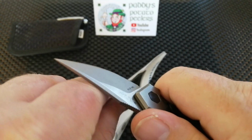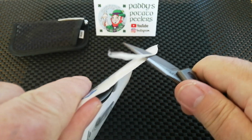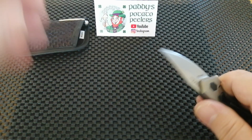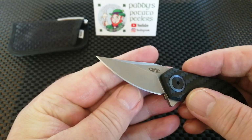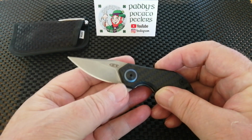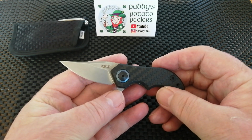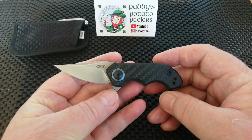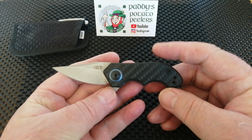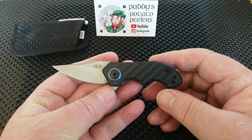Oh, sorry, it came from Jason. Absolutely razor sharp. Beautiful, beautiful grinds on the knife. I've only ever had one Zero Tolerance before, and it is perfect. And it's the 0450, I'll show you that in a minute, I'll bring it out as a size comparison. It's a small knife, which I like. This is the wee micro knives that I really, really love.